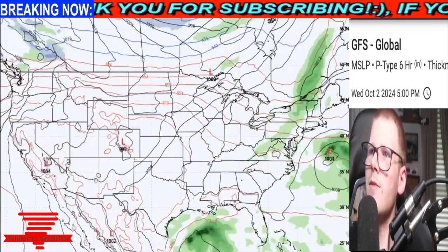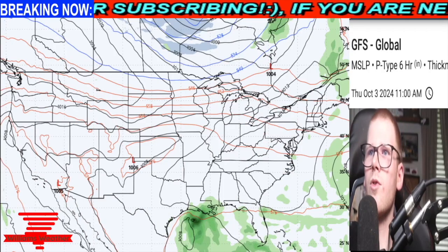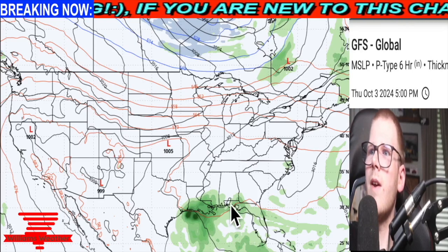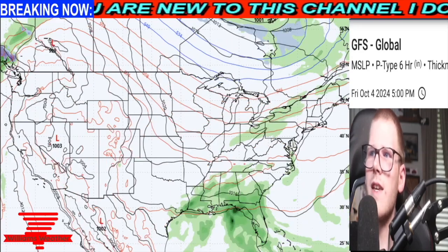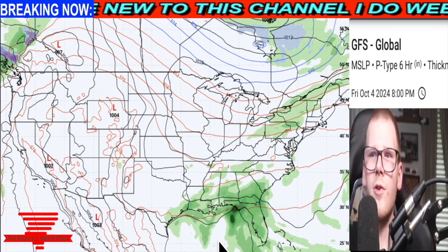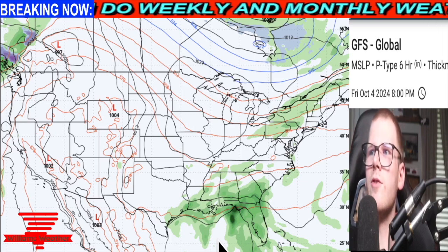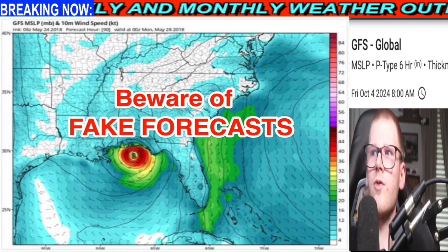And once Helene moves out, it's looking to be pretty darn dry for much of the country, so the ensembles were showing this on there. And look down here in the Caribbean, we have this 50% chance of tropical storm development. It's not looking like much now. Yesterday it was showing end of the world hurricanes. This is why we always say that the models typically like to print hurricanes and tropical storms this time of year. Don't trust all that.